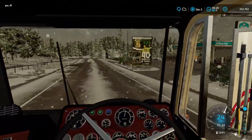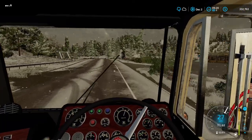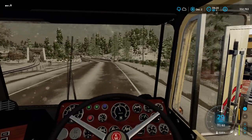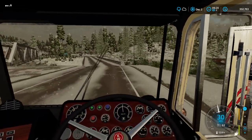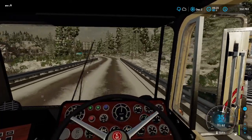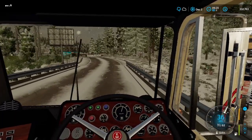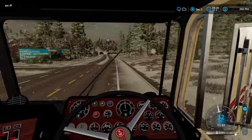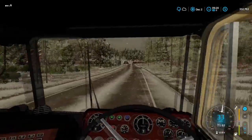Well, I will admit it's really pretty. My first snowstorm up here. I've never been up here in the snow. I always came up in the summertime when I was a kid. So this is new to me. I mean, snow's not new to me, but just this area in general. So it's really beautiful.